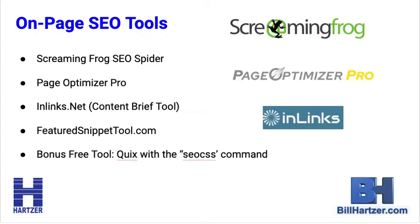Featuredsnippettool.com is also helpful. Use that as well. There is my bonus for OnPage SEO Tools today, a service called Quix, and you can use the SEO CSS command there.